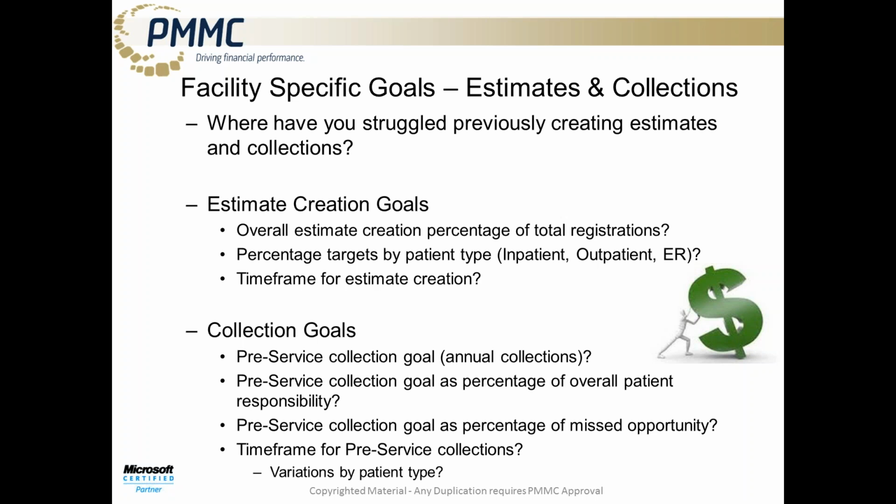The time frame for pre-service collections, again, going back to the whole estimate creation process, but there's also a time frame for the collection part as well. So determining what actually constitutes a pre-service collection. Is it within 10 days of service? Is it within 5 days? Maybe you've got some leniency on the back side of that as well. So I also noted there are variations by patient type. Perhaps pre-service collections could vary depending on patient type as well. Maybe you have different criteria set. So those are things to look at when you're really trying to establish or lay out goals for your project.